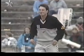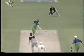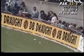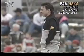Just an air of concern creeping over Intikhab Alam's face. Of the Pakistan batsman, a lot will depend on Syed Anwar. That's in the air. It's clear of any fieldsman, and it's drifting out towards the boundary and just makes it. Well, it's a slow outfield, and that is a boundary.